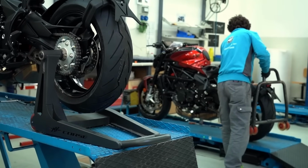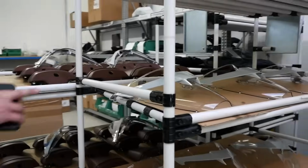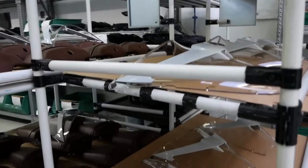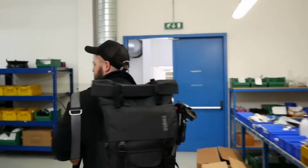And then once this bodywork's gone on, it goes into this really cool light tunnel where they can check the paint for little scuffs and marks. So let's have a look. Super Veloce screens, that seems to be one of the main bikes being built here today. And also the little brown pillion seat there that matches the ones we just saw.